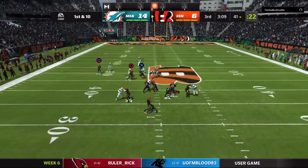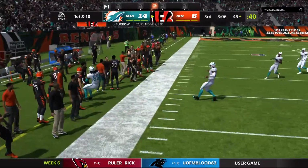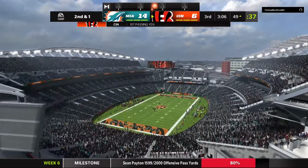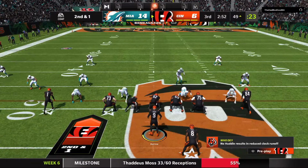Here's Burrow setting up to throw it. Throw left side, complete to Moss. And he's able to take it across midfield before going out of bounds. Give him 9 there on the first down completion. And just a yard to go here on 2nd down.